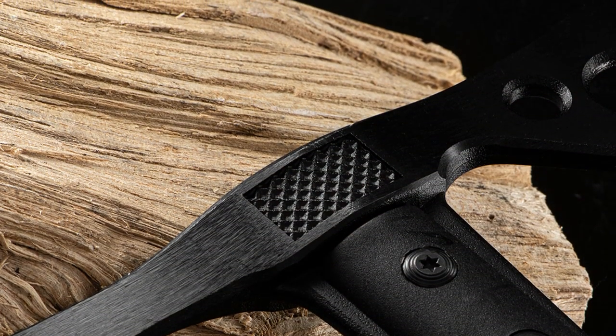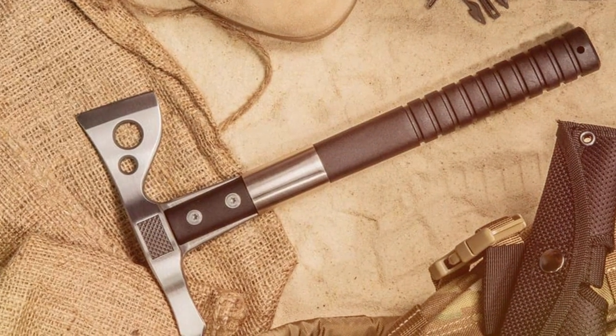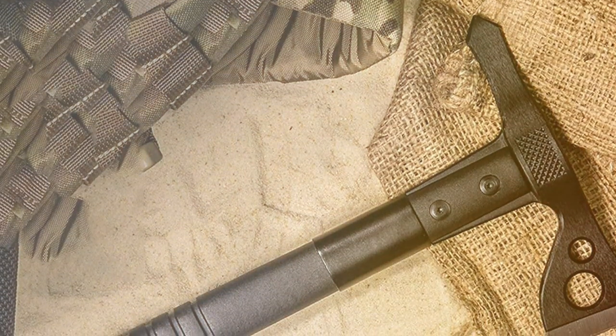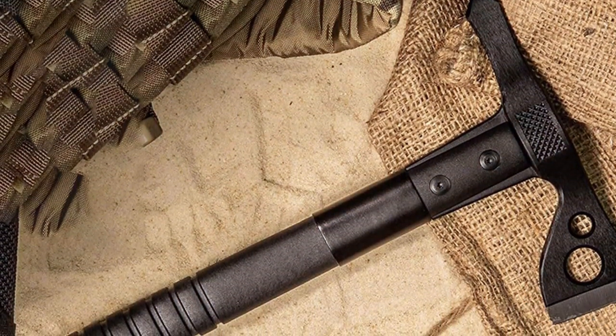wide range of tasks. Its effectiveness in both urban and wilderness settings is unparalleled, making it a favorite among emergency responders and outdoor enthusiasts alike. The SOG FastHawk is not just about power. It's about the precision and ease of use that comes from a well-balanced tool.